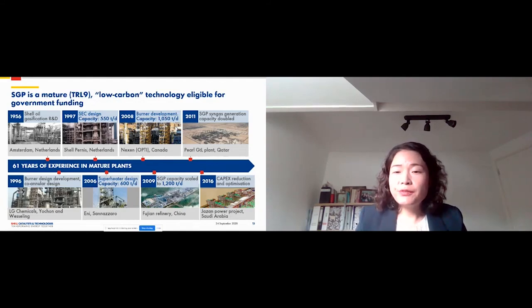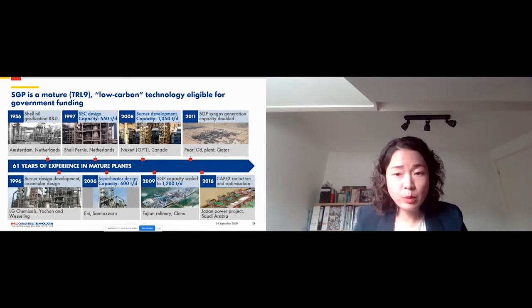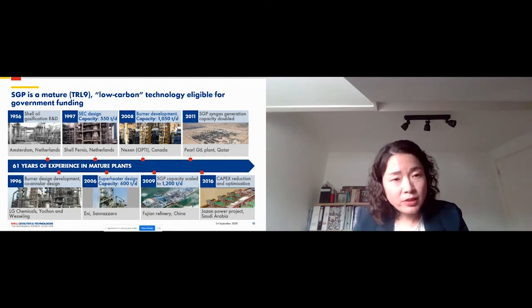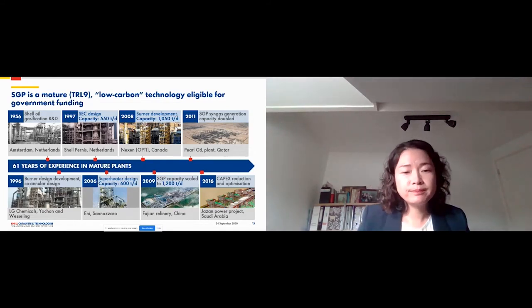So after 60 years of research and development, we have built extensive experience, both from operating our own plants as well as from our customers. For example, the Shell Pernis refinery in the Netherlands and the Pearl GTL plant in Qatar. And we use our own operating experience to improve our technology as well as the overall operational efficiency. So over the years, we have developed new burners and larger train sizes. Let me give two specific examples.